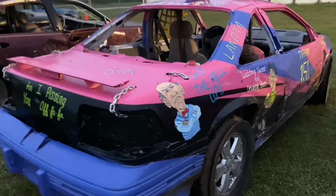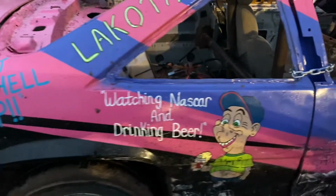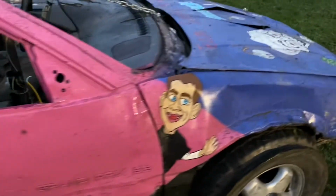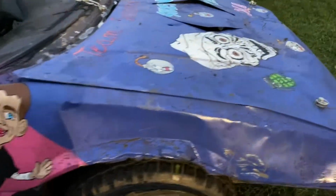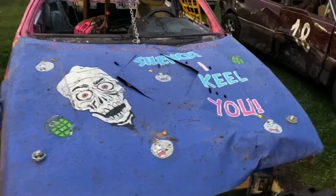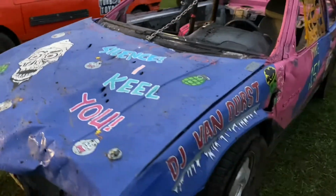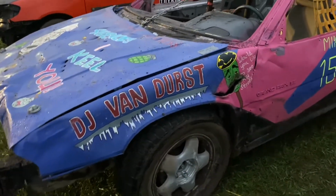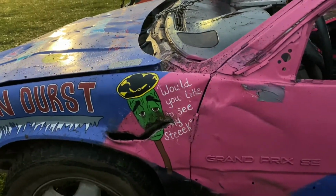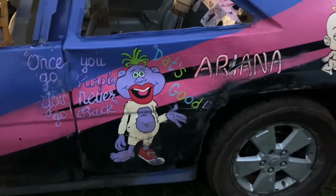Dude, this car is awesome. It's all painted up with the Jeff Dunham characters, all of his little guys. Sounds like his girlfriend painted it all by hand. Man, she did a good job. Super cool. Pretty sweet.